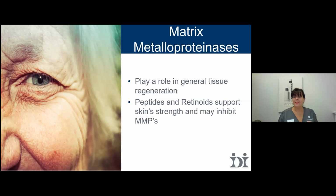And when we get those additional triggers, we end up with MMPs that are accelerated and aren't being generated on an as-needed basis. That's why when we think about inflammatory skin disorders like eczema, we can see that the skin sometimes looks more aged than it chronologically is.